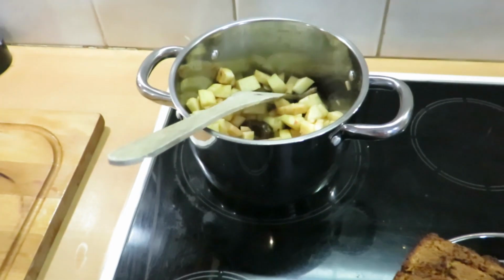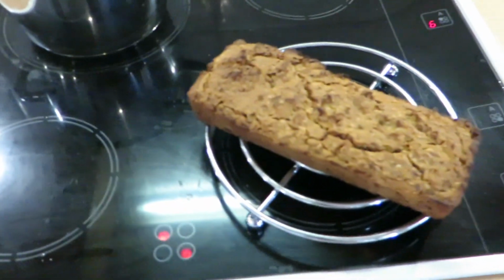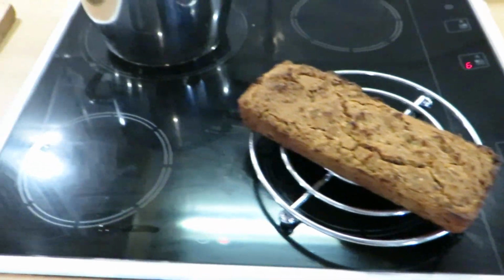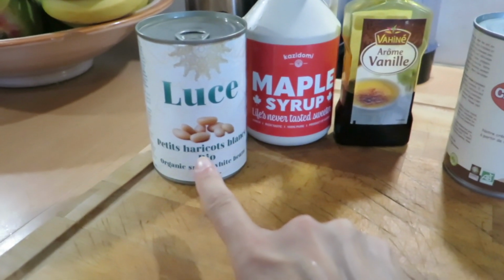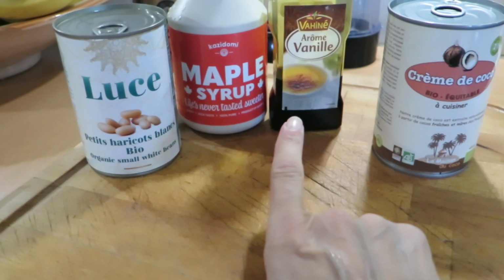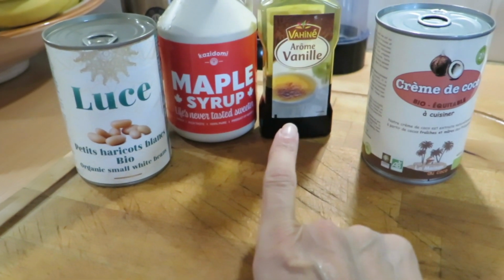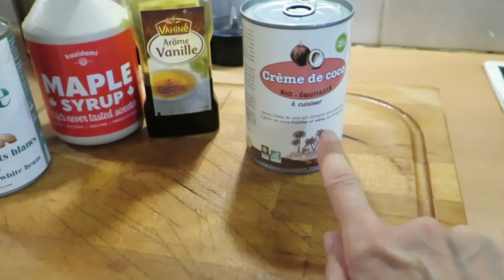So whilst our apple butter is going to be reducing, we're going to do the frosting on our carrot cake, and literally this consists of 1 1/4 cups of white bean, 2 tablespoons of maple syrup, a teaspoon of vanilla extract, also 2 teaspoons of lemon juice, which I've got in the fridge, and then half a cup of coconut cream.